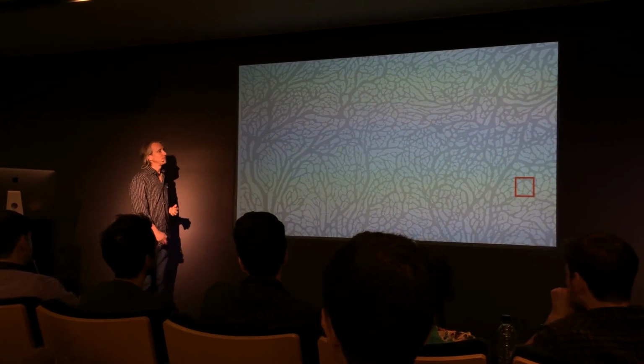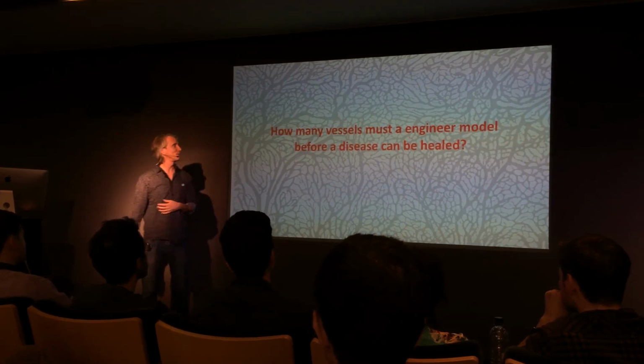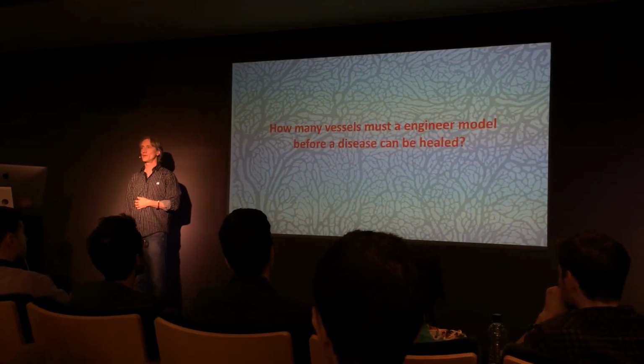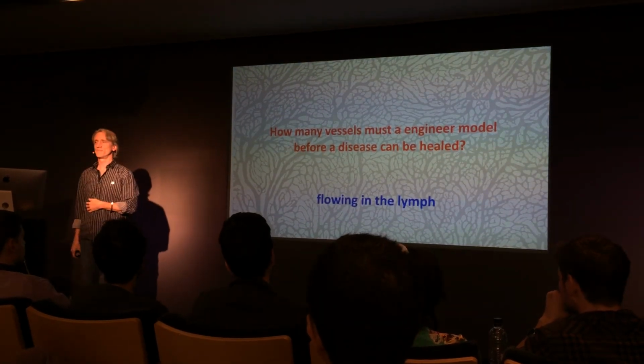So, the question I will leave you with this evening, to paraphrase Bob Dylan, how many vessels must an engineer model before a disease can be healed? The answer, my friends, is fluid in the lymph. Thank you.